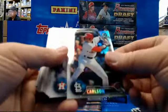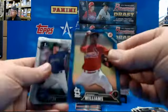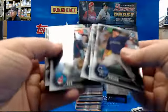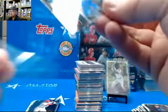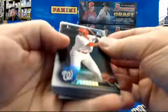Cole Reagans for the Texans. And another round one, 30th overall. Adcock and Carlson refractors. There's a blue paper of Ronnie Williams. That is 137 out of 150. All right, thank you. Another Mickey Moniak refractor. That's two in four boxes.